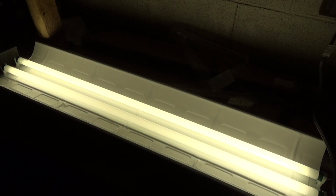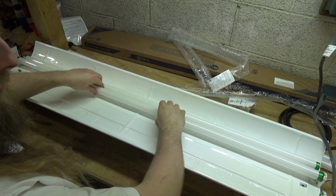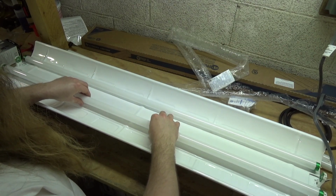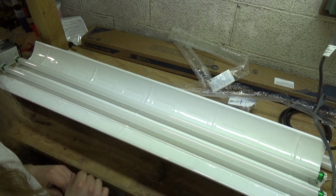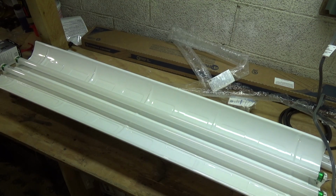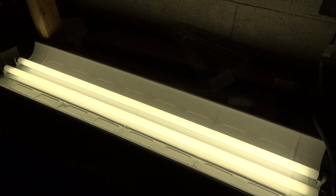That's pulling 0.5 amps, 59 watts with a power factor of 0.99. And something's definitely not quite right there. Let's swap the bulbs around and see if it's something with the bulbs or with the ballast. Well, it must have been a bad connection because now the whole thing is operating properly. It's kind of strange. But, well, I think that looks like it's got good brightness to it.